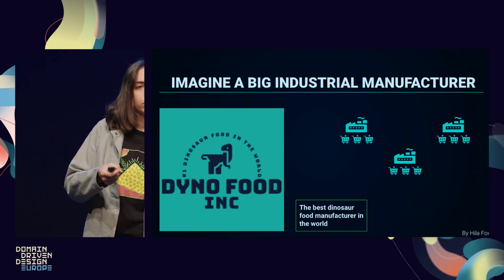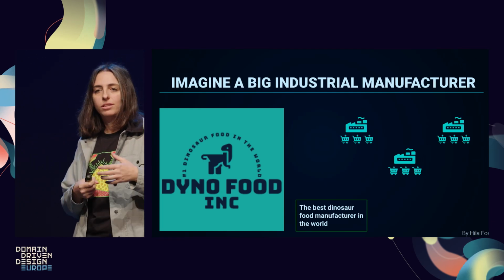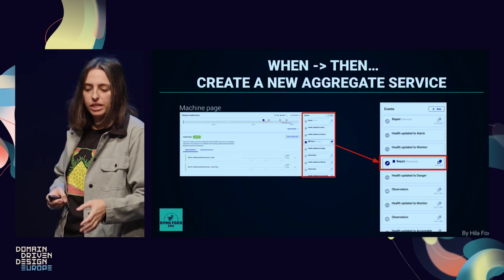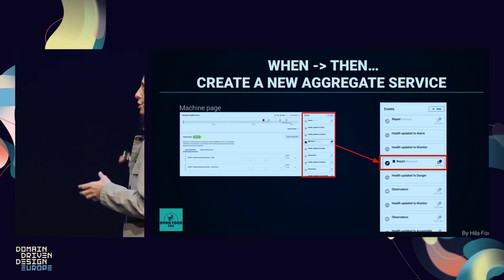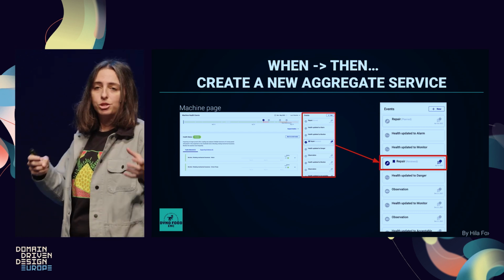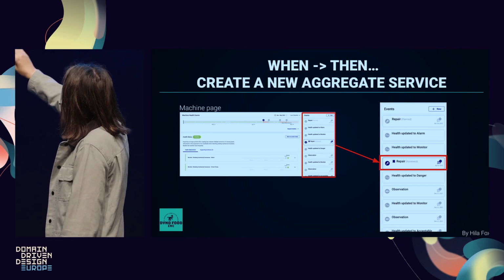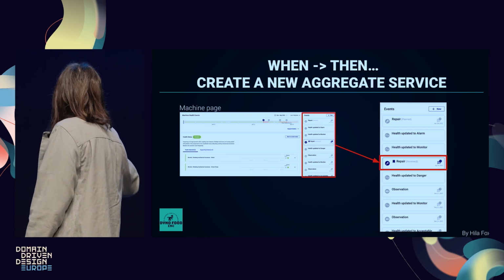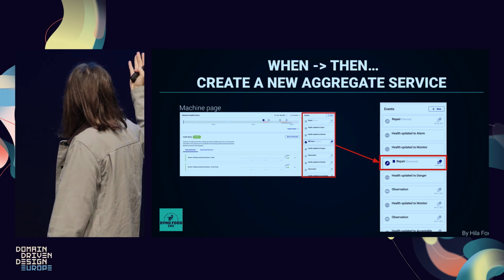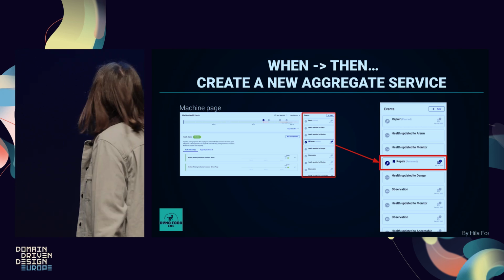So if we start looking into when to create a new aggregate service, I'll share this story. What you're seeing here at the top, and it looks kind of small, is the machine page. Each machine has a machine page in our web app, right? At the top there's a lifeline, in the middle some extra information, and to the side you have an events bar. I'm going to go from the bottom to the top. For example, you have an observation, which means a technician went to the machine, looked at something and logged something in.